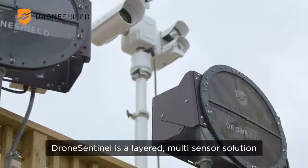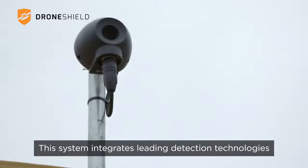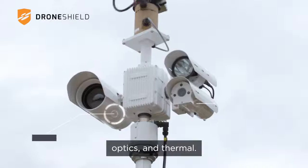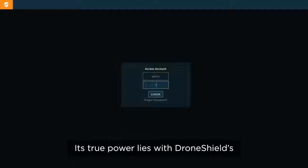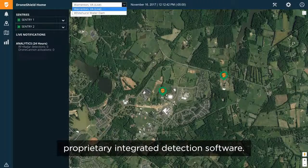DroneSentinel is a layered, multi-sensor solution that rapidly detects and assesses potential drone threats. This system integrates leading detection technologies such as radar, radio frequency, acoustics, optics, and thermal. Its true power lies with DroneShield's proprietary integrated detection software.